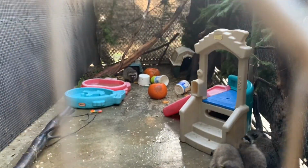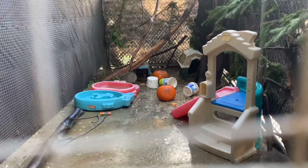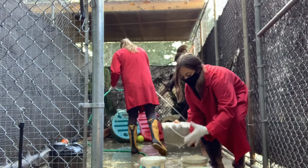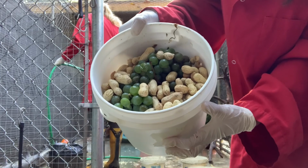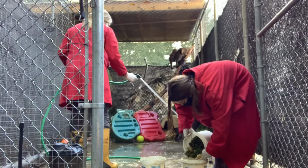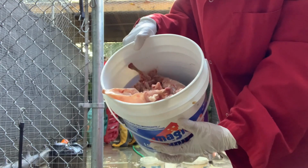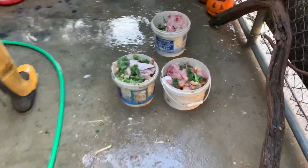Clean out their old food that they have here and their poops, and then we'll be able to feed them their new diets. So first we have their kibble and eggs and nuts in one bucket. Second bucket is grapes and peanuts and some kale. And last we got them some chopped up chicken and turkey. So that's the meal.